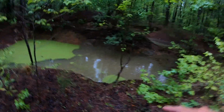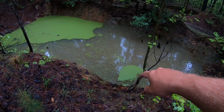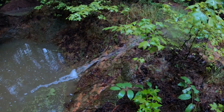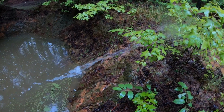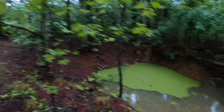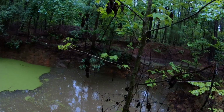Y'all, I'm telling you, just the other day I came here and this was probably 6 to 7 foot lower than it is now. If y'all think we didn't get some water, look at that. We've got a waterfall on the property now. Babe, we're filling up your swimming pool. I'm seeing the frogs jump in the water. Yeah. They are loving this. Oh, man. You can hear the frogs everywhere.